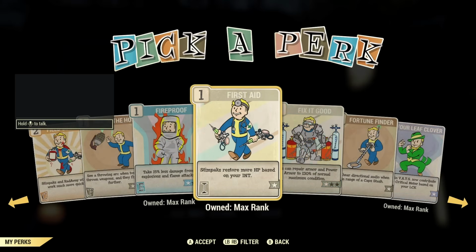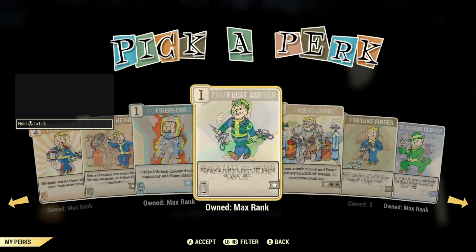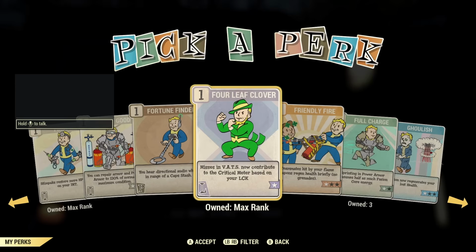First Aid is another one that's gone from 3 ranks down to 1, and now this Stimpack healing actually scales with your intelligence. 4-Leaf Clover, another one that's gone from 3 ranks down to 1. This one now says that misses in VATS contribute to the critical meter based on your luck. So there seems to be a lot of changes where we are having perk cards based on the amount of points you have in certain categories.